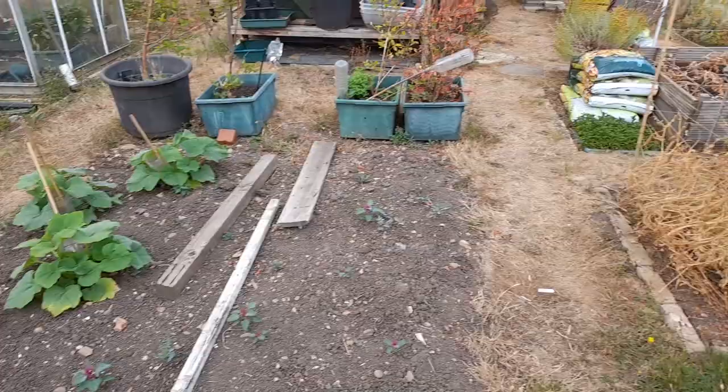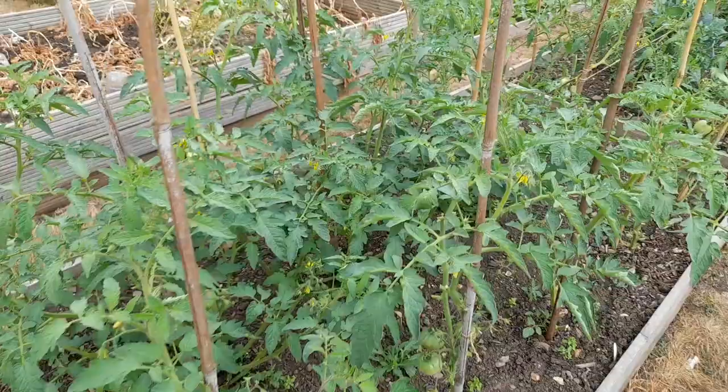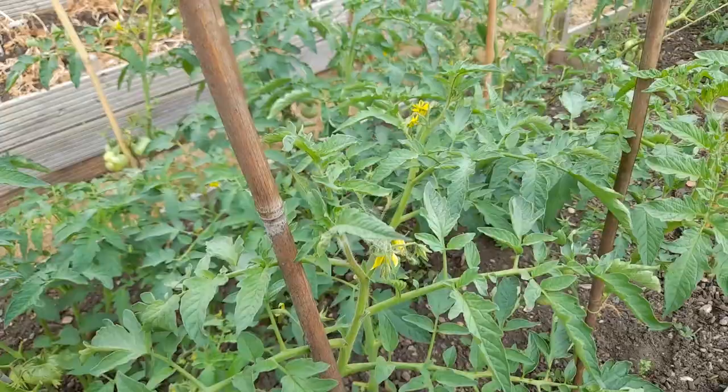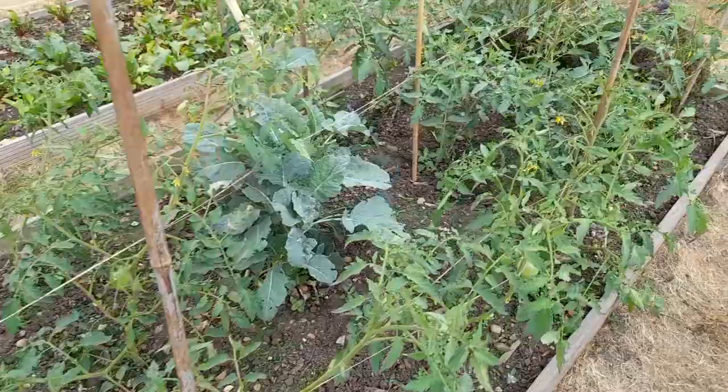Tomatoes, I know, have been watered. Tomato care's needed, more tying in, more taking side shoots off, like there. Yeah, fruit's forming, but not a great year. Do I say that every year now? I'm not sure. The lavender, now it's a great year for lavender.